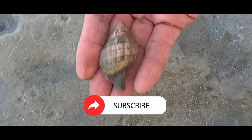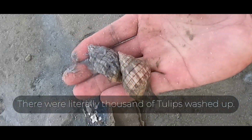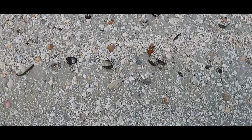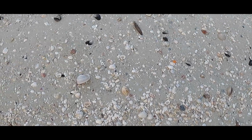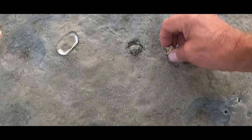Oh! No one's home there. Sand is stinky. No one's home there. A couple of nice tulips. All right, here's a little pocket we can rinse. Folks, I've been out here before, and I've seen live shells out here, but this is the most I've ever seen. I mean, we only walked a little bit, finding a bunch. A gorgeous Florida. Look at that.